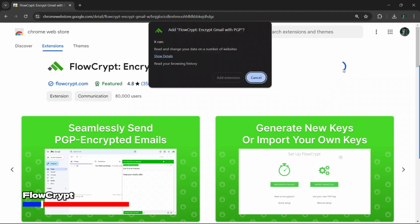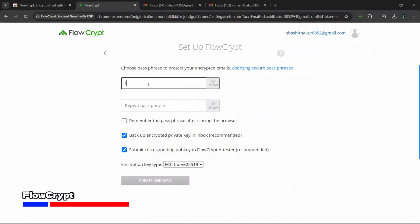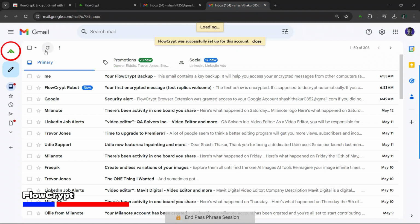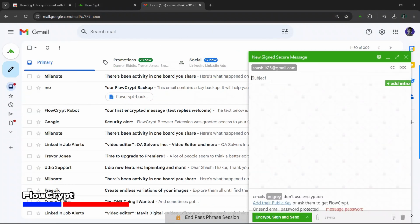Setting up FlowCrypt is super easy. Install the FlowCrypt extension for Chrome and create a secure passphrase when it prompts you. Once that's done, a new Secure Compose button will appear in Gmail. To send an encrypted email, click that button and draft your message normally.